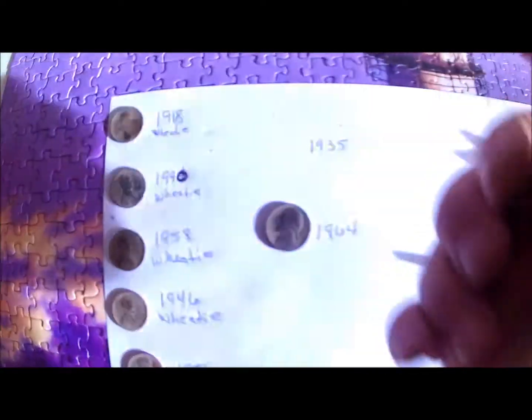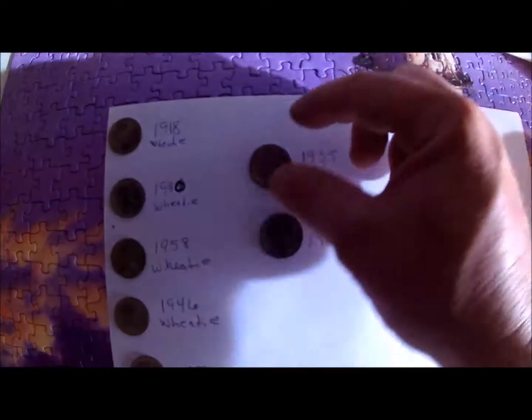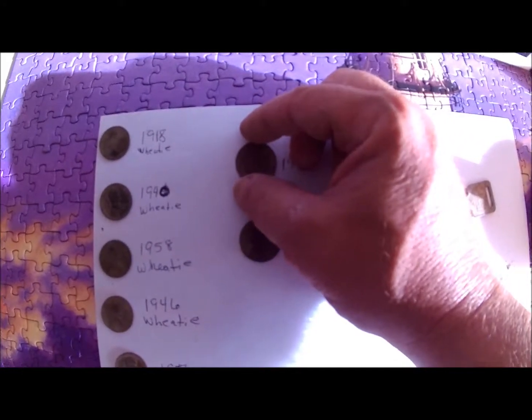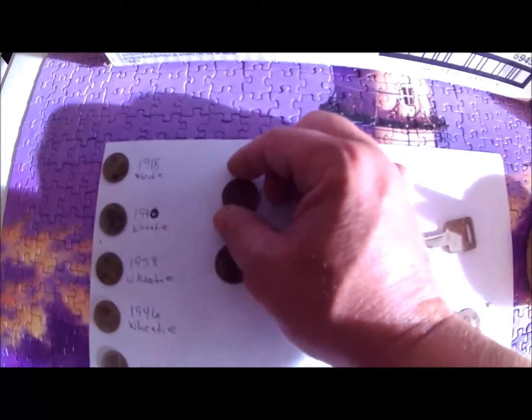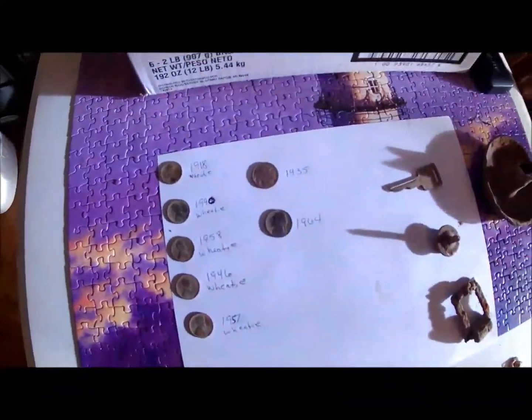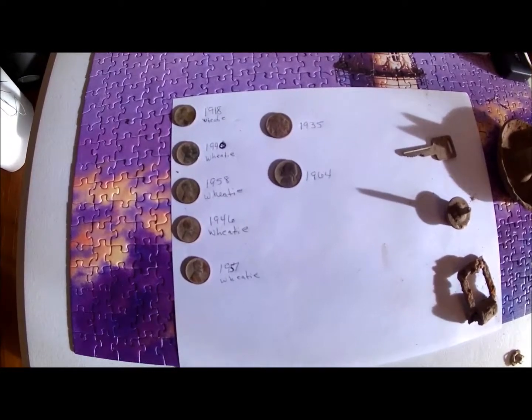A wonderful find. And I want to show you both sides of it in a minute here on the finds section of this movie for this video. So just hang in there and I'll show you them finds in just a minute.